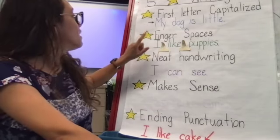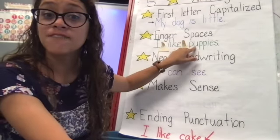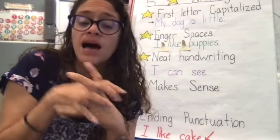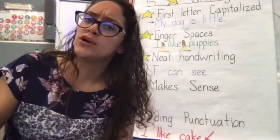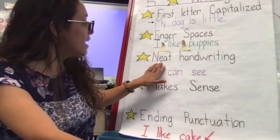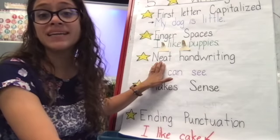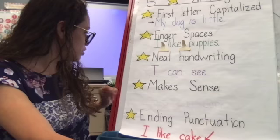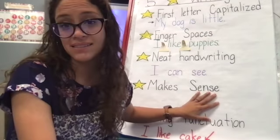All right? The next one is to make sure that it has finger spaces. So my words shouldn't be crumpled all together, right? I have to make sure there's spaces so we know there's separate words to read. Then I have to make sure my writing is nice and neat so my readers can read it. And fourth, it has to make sense.